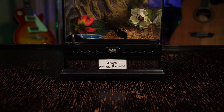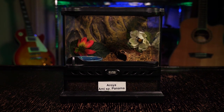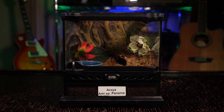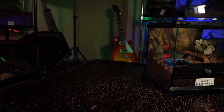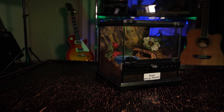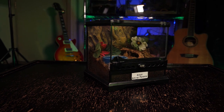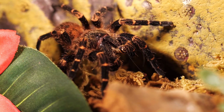And for my adult female, once she was beginning to look a little too cramped in her juvenile enclosure, I moved her into a nano-wide Exo Terra enclosure, which seems to provide more than enough space for her. I provide a hide and some fake plants, as well as a large water dish and sphagnum moss. I keep the bottom layer of substrate damp and allow the top to remain dry.